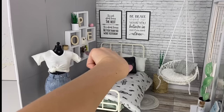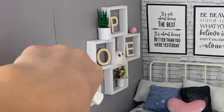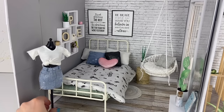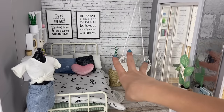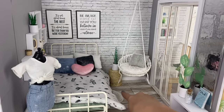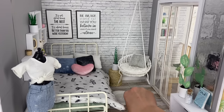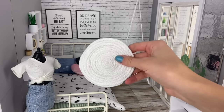I made this cute little shelving unit that says Hope, if you look, kind of spelt weirdly. Then I have this little mannequin here with some clothes on that kind of coordinate with the room. This adorable hanging chair is probably one of my favorite features of the room. And I have also this little end table with a plant again. I love plants. There's a little rug hiding under here. I think I forgot to mention that I put a rug in this room in the tutorial video. So yeah, I just used some shoelace and wrapped it around until it made a nice rug shape.